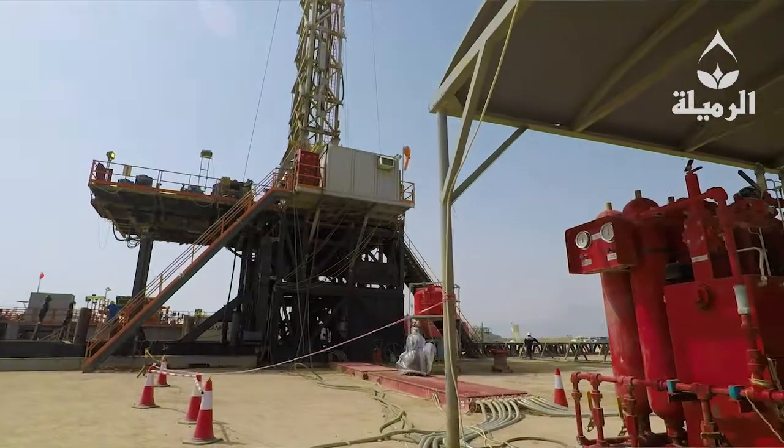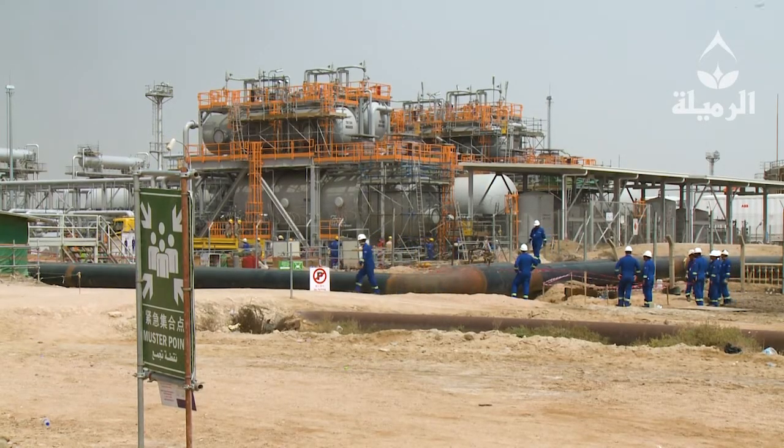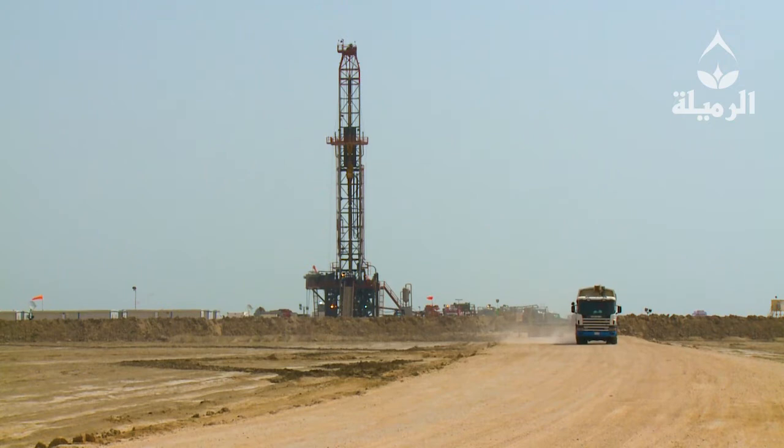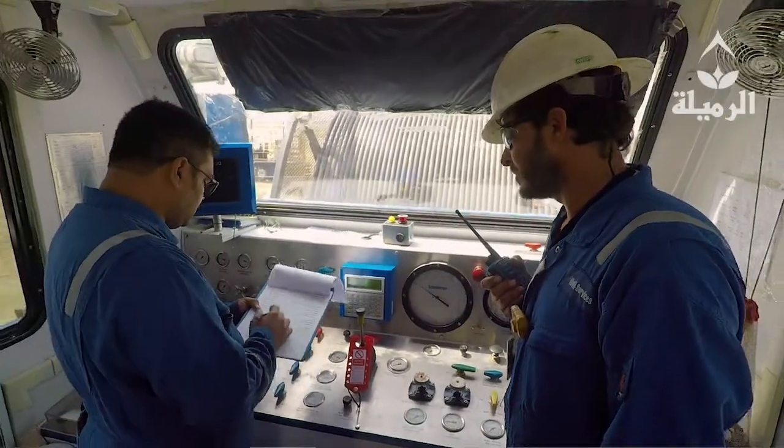Rumaila is by far the most efficient field in the country. In terms of the cost per barrel, it's less than $2 a barrel. This is more efficient than other fields I work in and see across the rest of the Gulf.